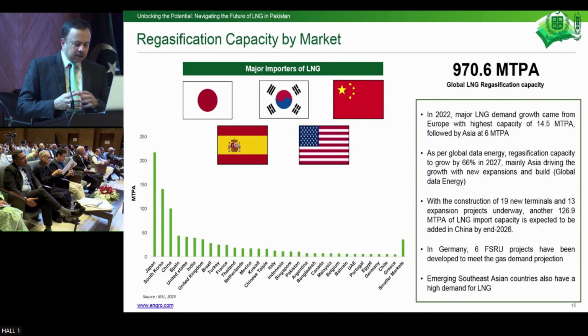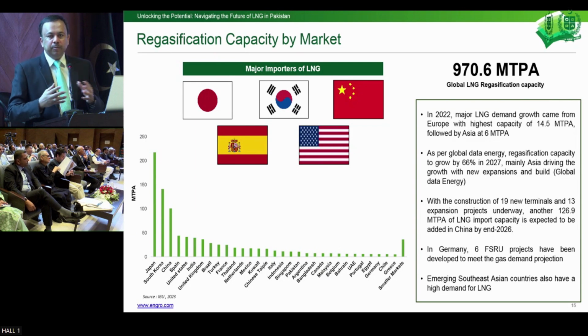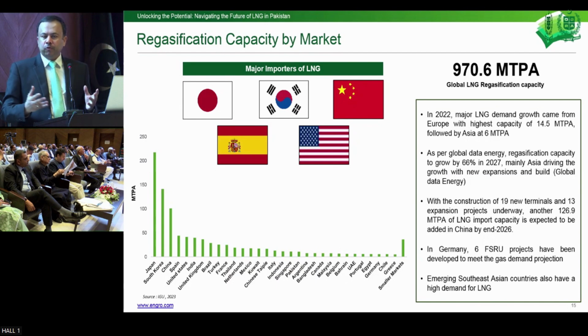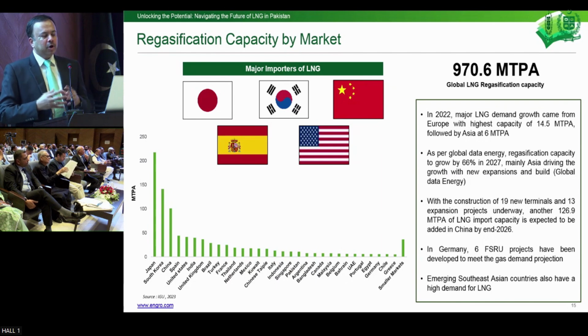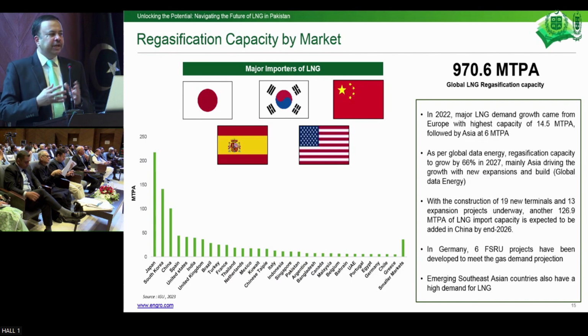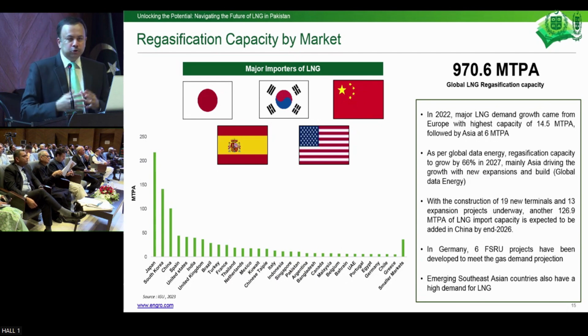If we talk about China, according to the data, they are coming up with 13 new terminals. They are expanding 19 terminals that they already have. And the number says that they are expanding to 126 million ton only in the years of 2025-26. So huge consumption is coming up in China. If we talk about Europe, obviously after the Ukraine war, Europe is mainly dependent on FSRU based regasification. Only Germany has established 6 FSRUs in the last 2 years. So huge growth for FSRUs as well.